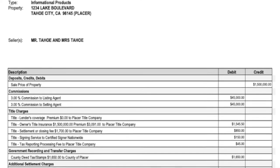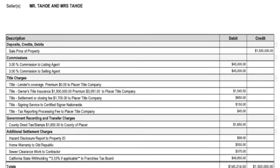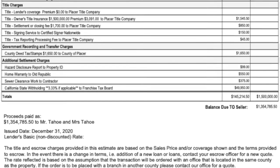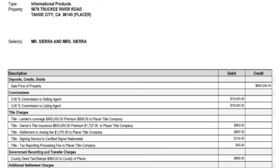Now, in addition to the title report, I like to have the title company prepare what's called an estimated seller's net sheet. Now, this will show you exactly what the selling costs are.